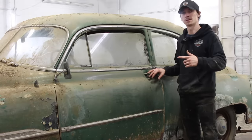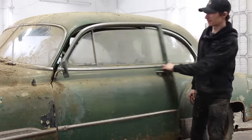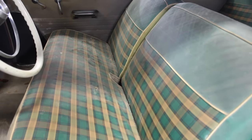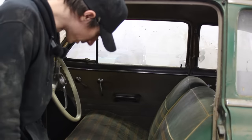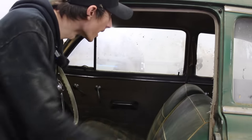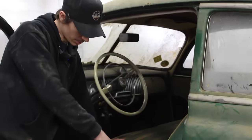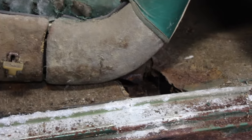Now that we looked under the hood and the trunk, let's check out the interior. Got some mold here and there, mostly white mold, but this seat, which I'm pretty sure is original, is in awesome condition. The back seat's all in great shape. Door panels are all in good shape. A little bit of rust on the floor, that's for sure, so the seat's not even really attached.